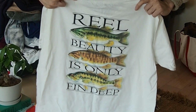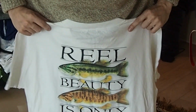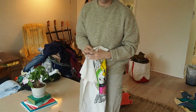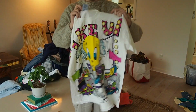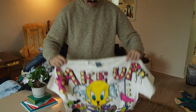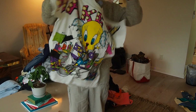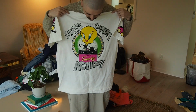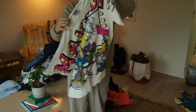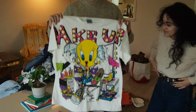Wait, Real Beauty is only... I can't read this. Real Beauty is only fin... Yes, sir. Alright, this is definitely the best thing we pulled so far. Pretty cool. On the Toltex tag, we have this big giant Tweety makeup, lights, camera, action, just 90s all over print, crazy t-shirt. This person definitely had a Tweety thing.